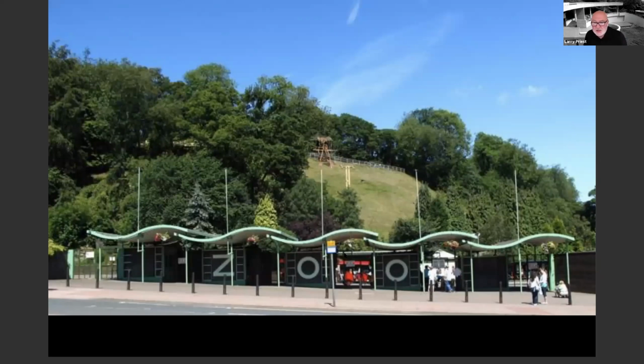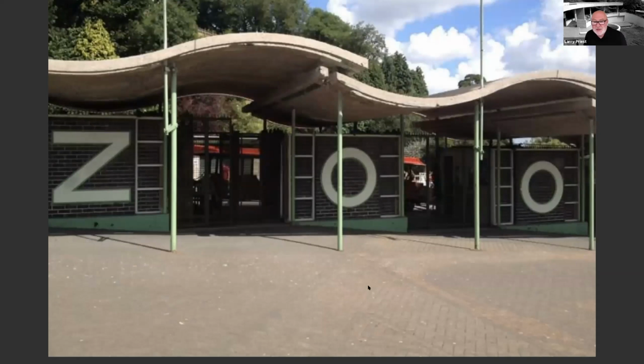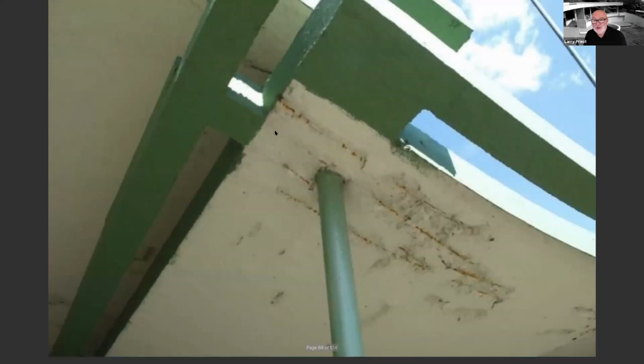So this is the entrance structure. Again, it had the Safari Makeover of green. We started again to reveal by carefully cleaning to see what colours we could find and what the condition was. Again, we needed to estimate what works would need to be done so somebody could tender for it. There's this settlement, so very little coverage between the reinforcing and the concrete to the underside.